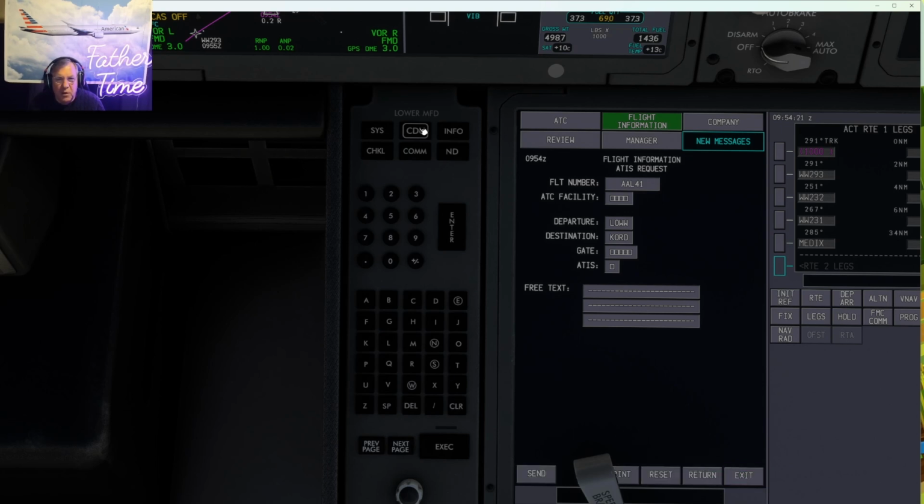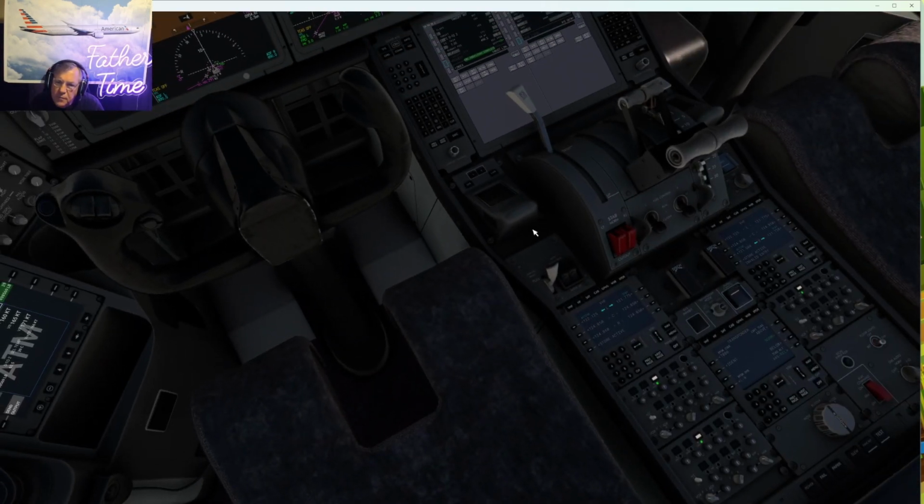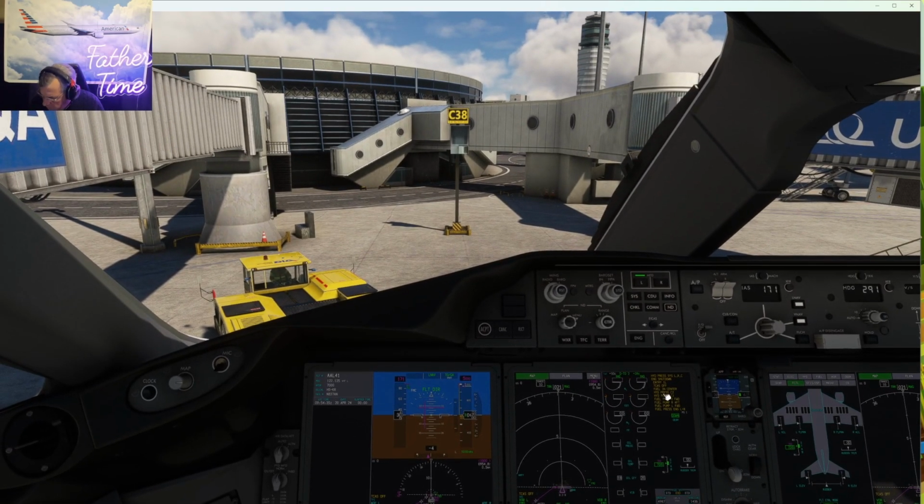Let's go back on CDU here. Let's go to clearance. 122.125. Number here. Clearance, American 41 is at gate Charlie 38, information Juliet, Boeing 787-900, request clearance to Chicago.